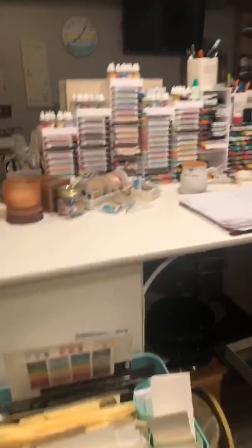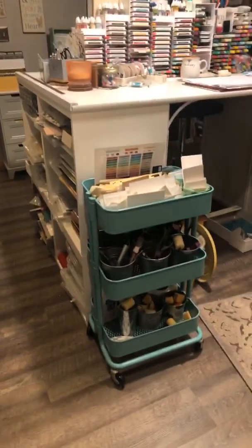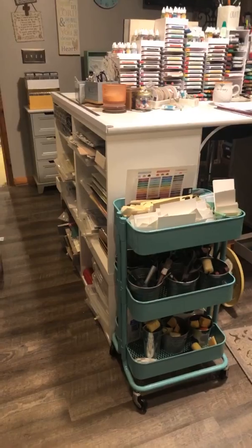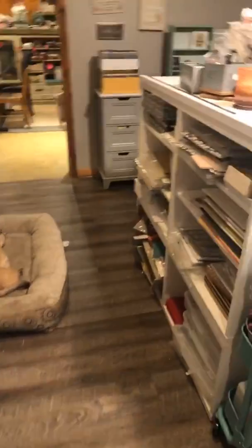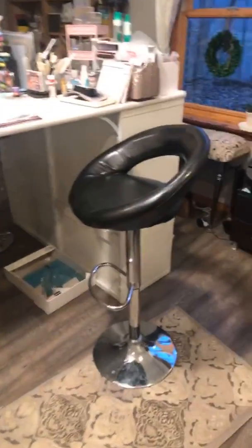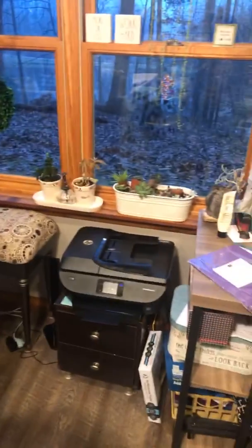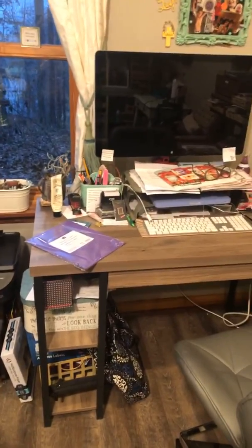So this is my stamp space, and I'm backing myself into a corner. I got the IKEA wheelie carts, and those hold fabulous things for me. These are bookshelves that my husband put together for me, and the top of this is shelving, and he created this for me. I stand when I stamp most of the time, or I have my hydraulic chairs. This is where my cats look out the window. Over here I have more storage on the other side. Then I have my desk. Of course, we have our succulents in the window.